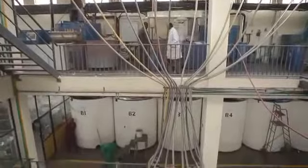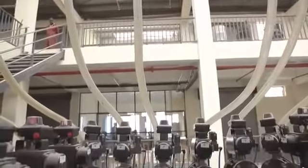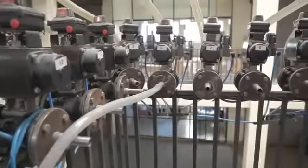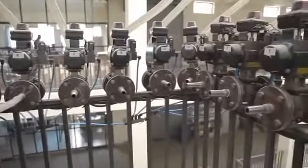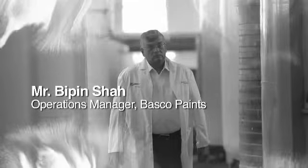We have tried to use gravity as much as possible. We pump up the raw materials or we carry them through the lift. And the material flow is by gravity to the blending tanks and finishing tanks and for filling lines as well. And that was what drove us to this level of automation, so that we could process faster at a lower wastage levels, and environmental issues are also taken care of.